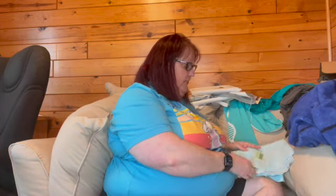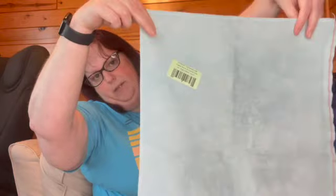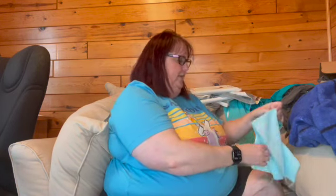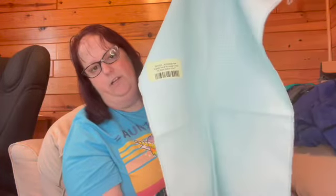Some of my No Floss Travels Alone, I got some more smaller pieces of fabric instead of the fat quarters I usually get. I got a couple of fat eighths. So this is a 16 count Glacier by Picture This Plus, a smaller piece, fat eighth. And this is Picture This Plus Coastal, also 16 count.